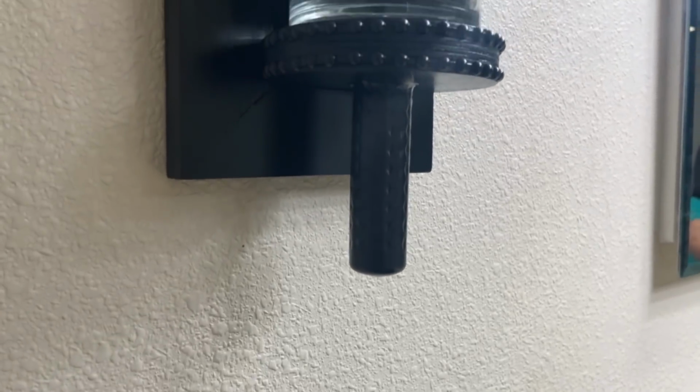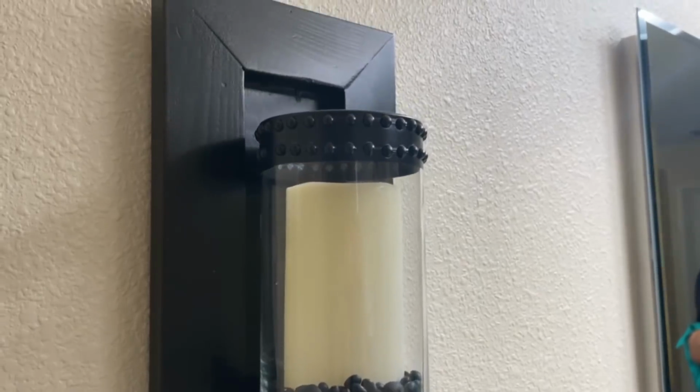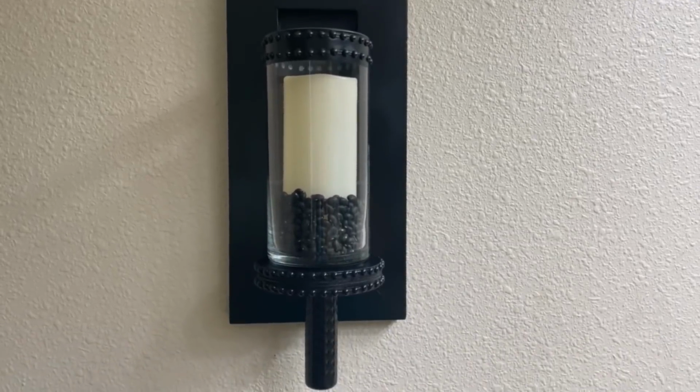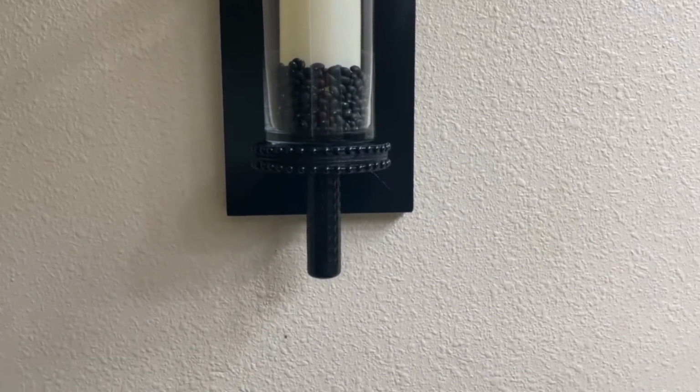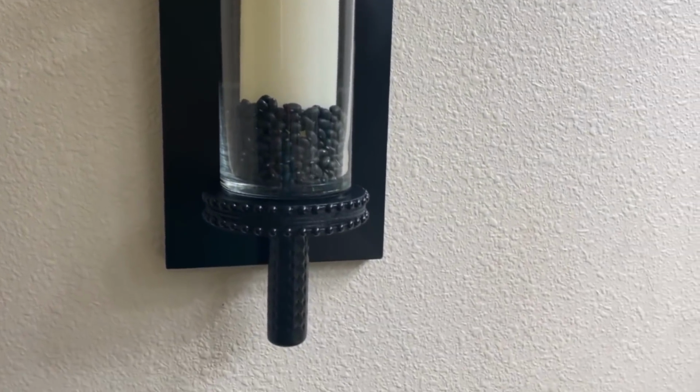Now I'm really happy with how this turned out, but after seeing it totally complete, I probably would have gone back in with a little gold rub and buff and nail head trim and add a little accent color. But overall I am happy, but I'm just curious, how do you think I did with the bubble wand?